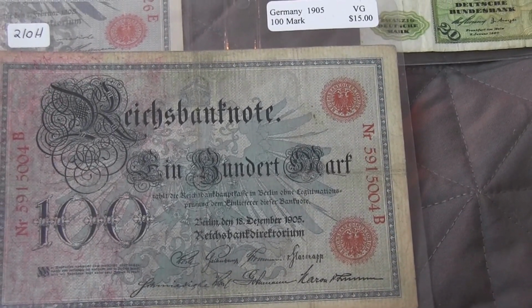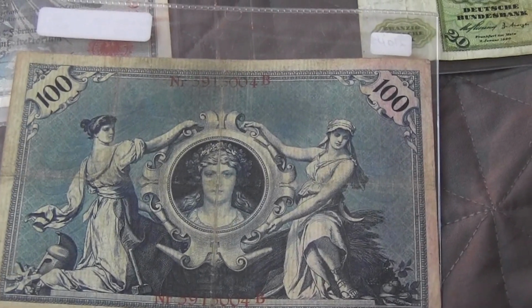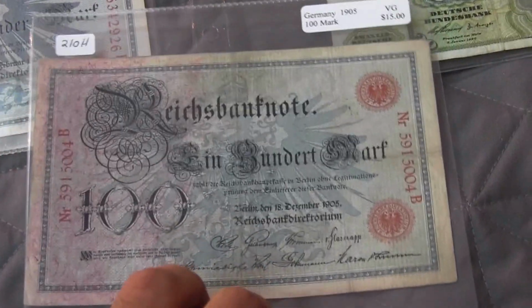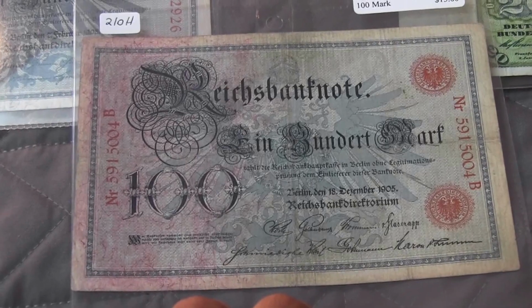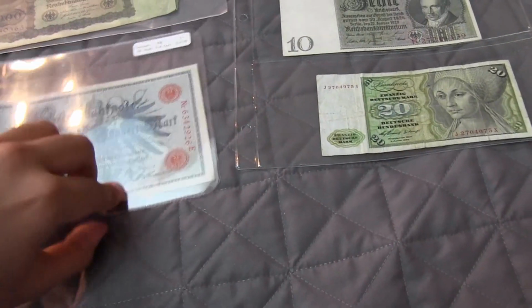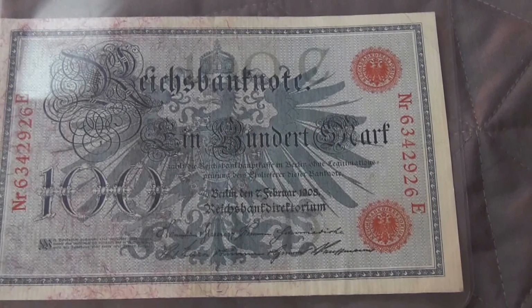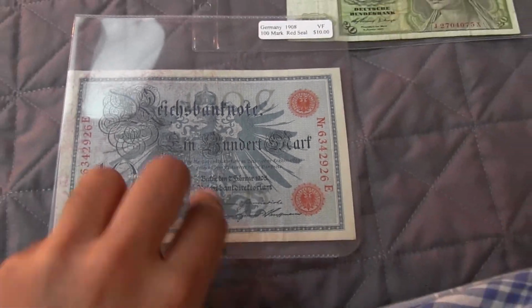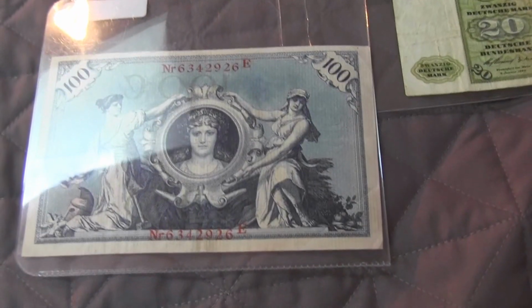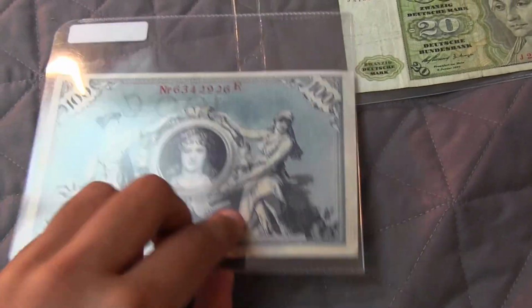1905. Same detail, same design, different year. Same size as well. It's 1905, December. Here's 1908. Again, same design. This one says February. Here's the back. This is a nicer back. Got this only for $5.